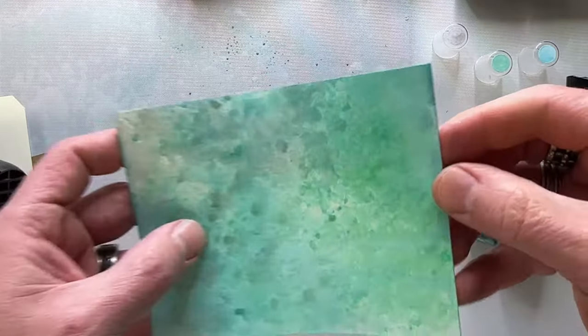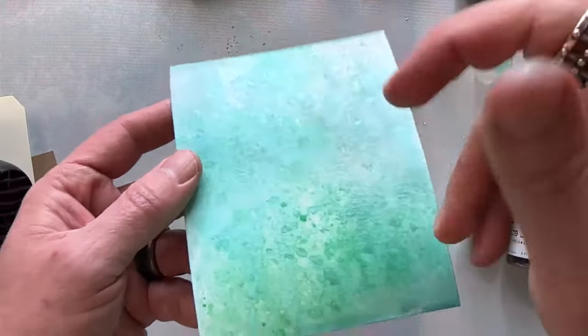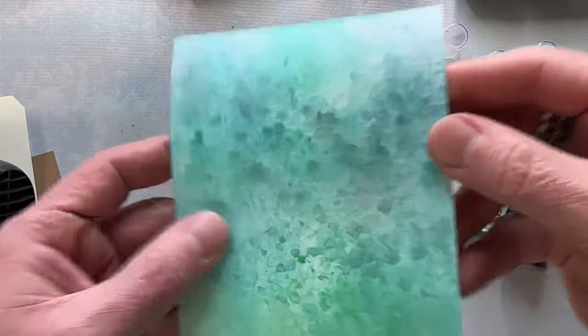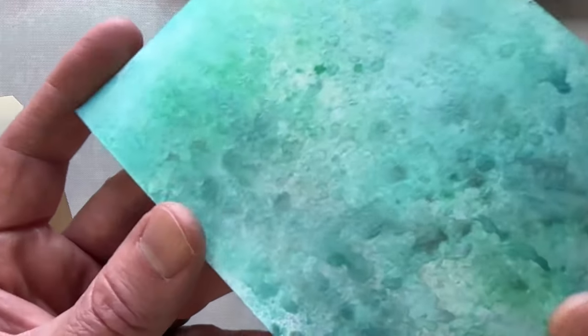Mo Crafts, I want to slather sparkle paste. Absolutely, it would be great. The thing is, if you put on sparkle, you wouldn't see the mica. So if you're going to do that, I would just use your spray stains. But that's okay. I mean, you could still certainly use it over the color.